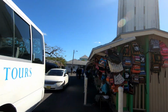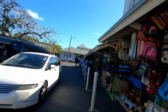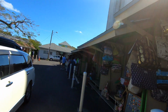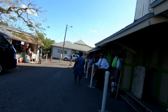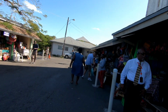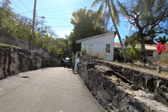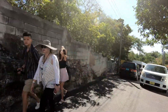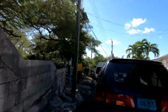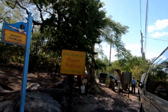Here we are at the next destination. This is a major landmark called the Queen's Staircase, named in honor of Queen Victoria, who reigned in Britain from 1837 to 1901. The van parked in front of some vendors, and we had to walk a bit to the actual staircase. Not everyone on our tour wanted to do the steps, so the tour guide told us to go on our own and come back to the van in 30 minutes. So we walked about 2 or 3 minutes until we came to a sign pointing us to the staircase.